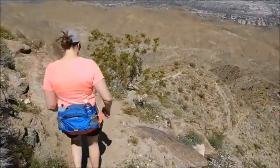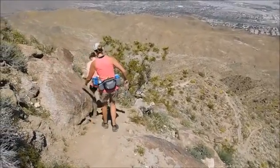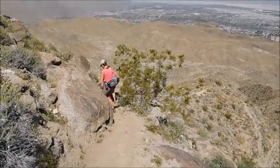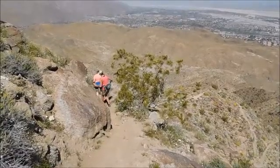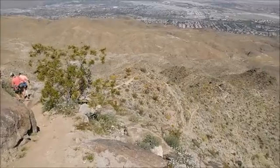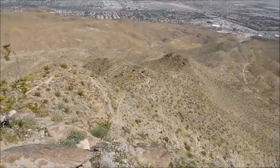Okay, we've left the top of Murray Peak, and we're going to be heading down the front face just for a little bit different route on the way back. And we have to be very careful going down because it's a little slippery. And we're going to work our way down. I don't know if you can see the trail in the background. It goes all the way down through here.